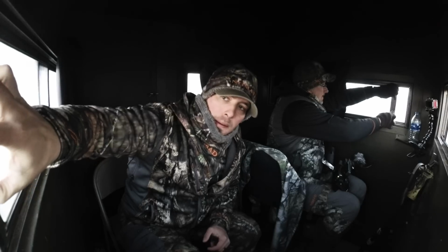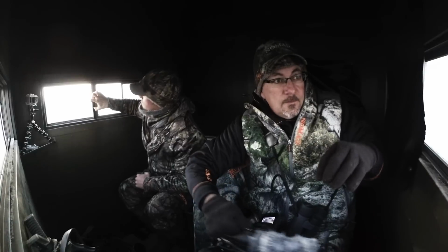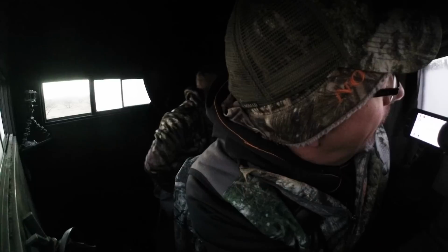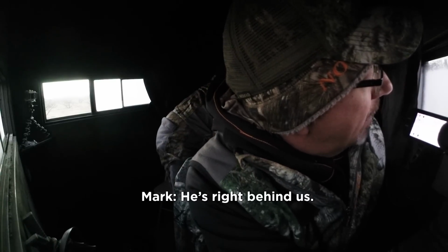Wade and I climb into that blind up there on the top of the Casey Flat. And we immediately say, we've got a problem. I mean, these windows are so frosted over, we can't see anything. So we're trying to clean the windows, get them open, just to have a little bit of an option in terms of filming and shooting. And it didn't take long, and we had action up on the Casey top. He's right behind us.